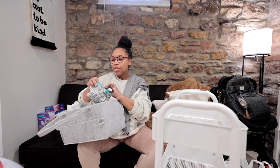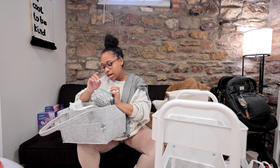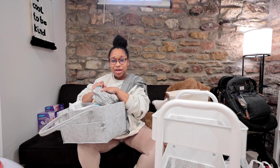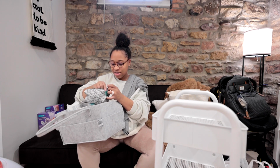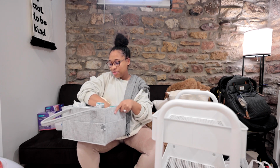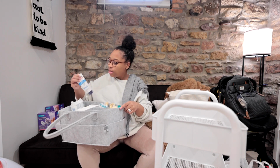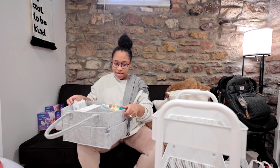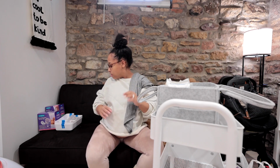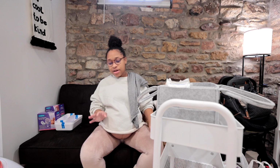This kit has a thermometer, a brush, nail clippers, a toothbrush, a comb, nail files for babies, all that good stuff that I might need at the time. Who knows? Of course, diapers and wipes. And then we've got some butt cream in there too. And so I'm going to put that right up here. I'm pretty sure I might add some more stuff up there, but that's what we'll do for now.